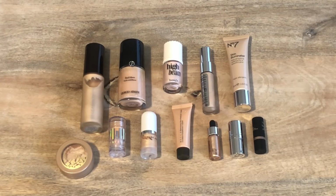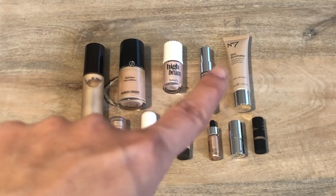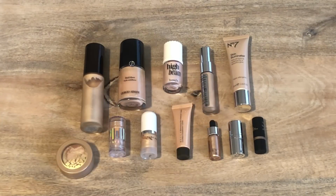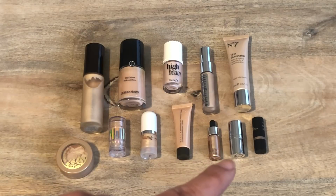So I have, I wanna say 4 full size, which would be the Becca one, the Armani, the Benefit High Beam, and this number 7 Skin Illuminator. And maybe this one too, the one from Lancome. That one is kind of the same texture as the ones from ColourPop. Even the packaging looks really similar, but it's the same consistency. And then I have a few deluxe size samples right here on the bottom from Milk Makeup, Marc Jacobs, Becca, Cover FX.